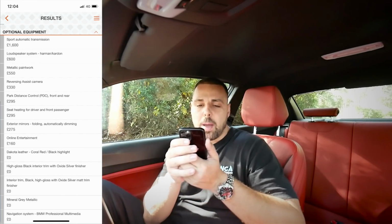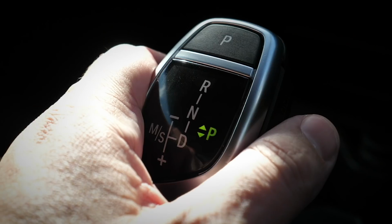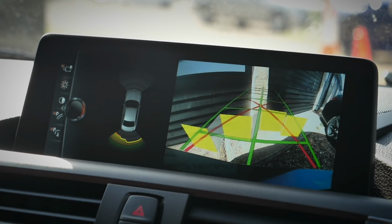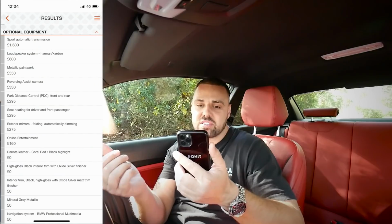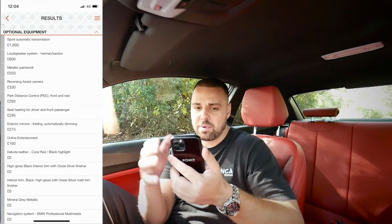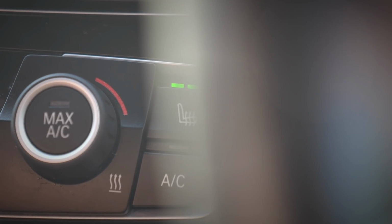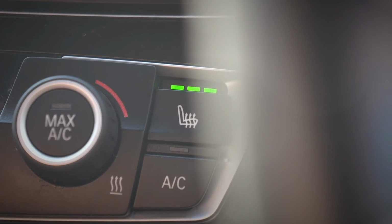All right, so reverse assist camera, again, that's a nice extra. Doesn't kill it if it hasn't got it, but it does help sell them when they have got them. Parking distance control, that's definitely a must, £295. Seat heating for the driver and front passenger. Personally, that's something that I need to have in my car, so it's nice it's got that.